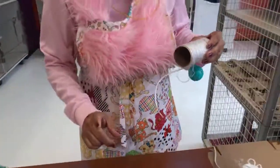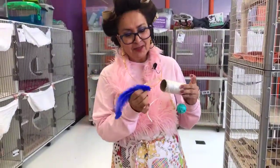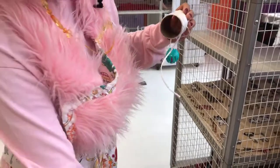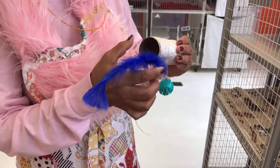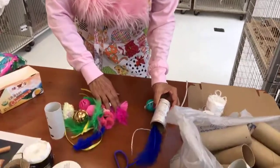And I'm also going to add a feather, a blue feather. And what I'm gonna do is I'm just gonna gently put a little bit of glue here. And then I'm just gonna add my feather. And then once I add my feather, I'm just gonna sit still here, let it dry.